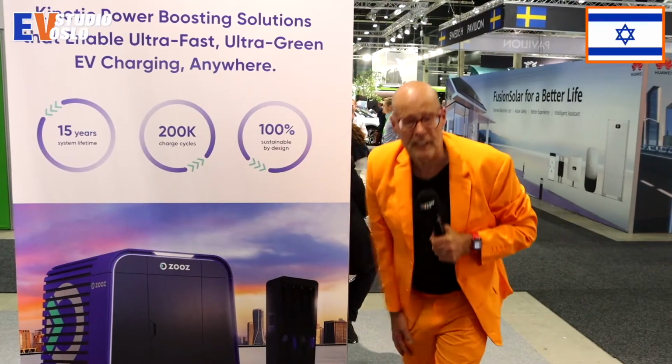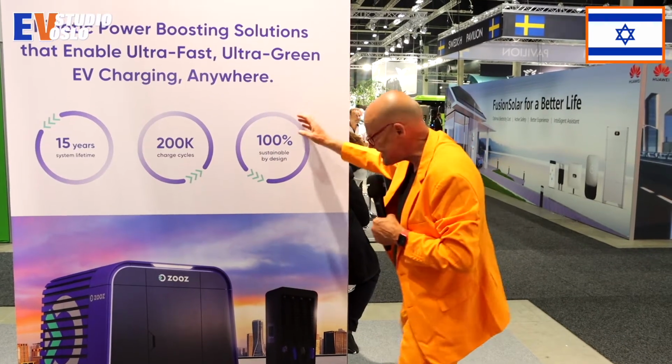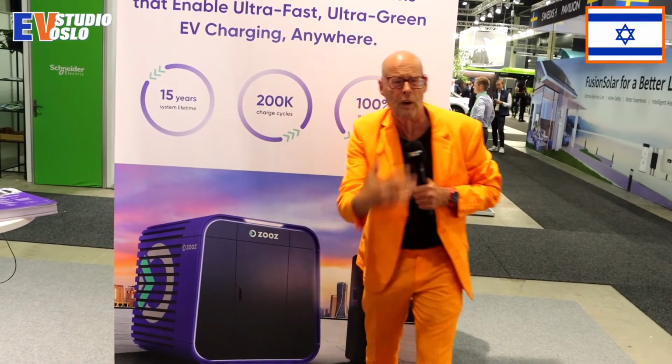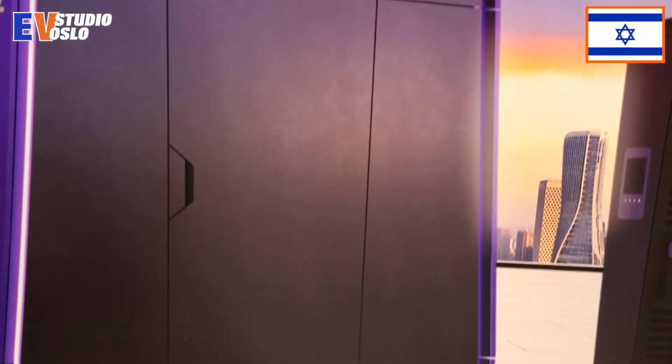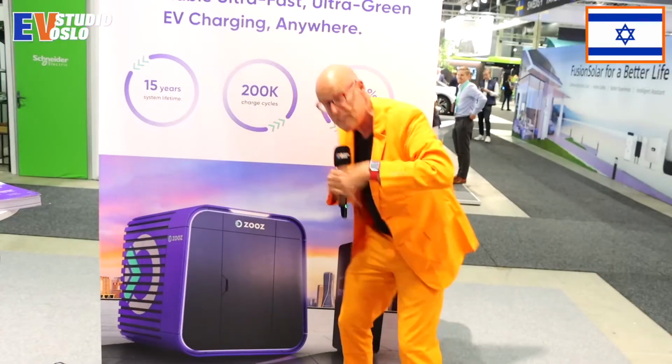Of course, Israel is the land of innovation and they always come up with new things. So let's see this. This allows you to do super fast charging everywhere. And how does it work? Even with a very slow grid. If you have, say, 50 kilowatt, it basically is used to charge this thing. And what it is, is a kinetic engine. So it basically starts spinning.